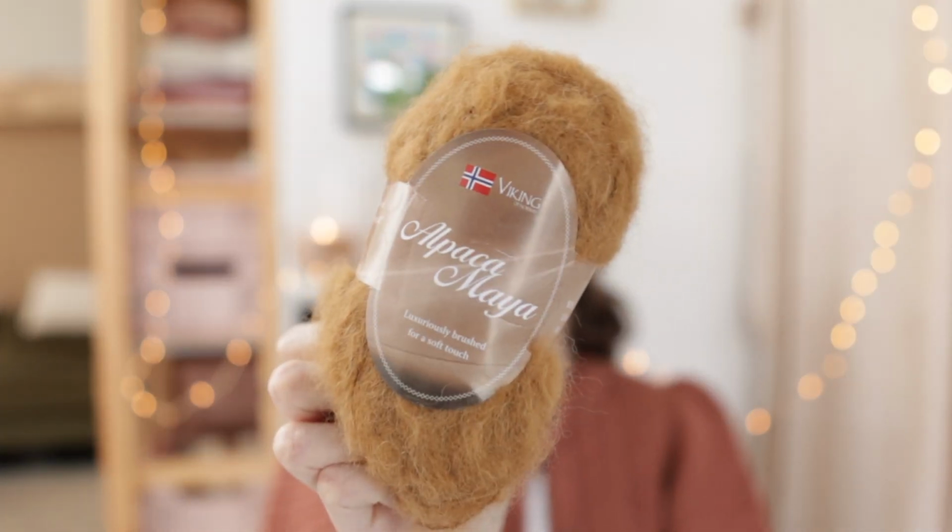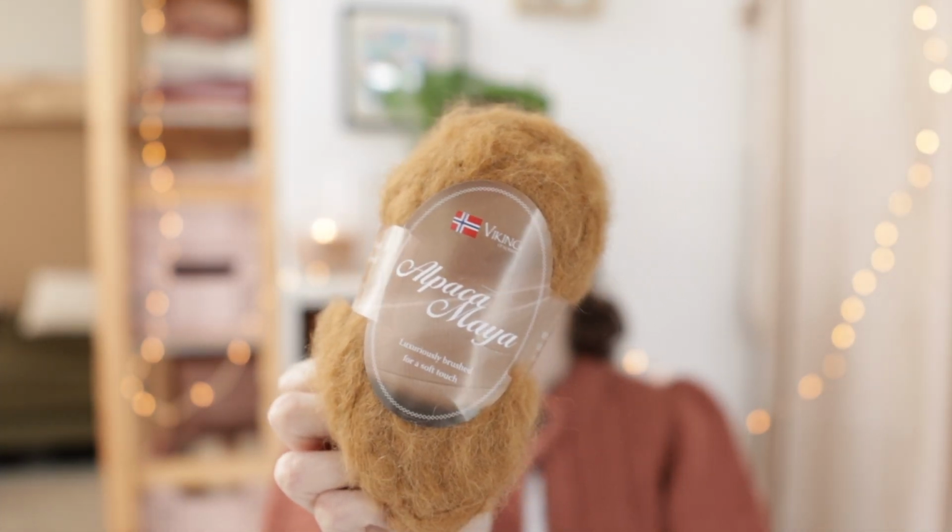I think it also has something to do with the yarn again. This yarn is really lovely though. It's the Alpaca Maya from Viking garn. I don't have anything against this yarn. I love the color, I love the feel, it's very soft. I think I'm just knitting it not on the proper needle size, because this yarn is for a 7mm needle and I thought it would be fine knitting it on the 5mm needle.